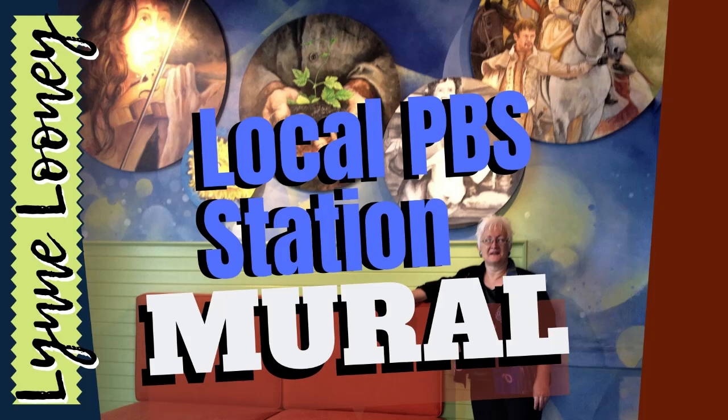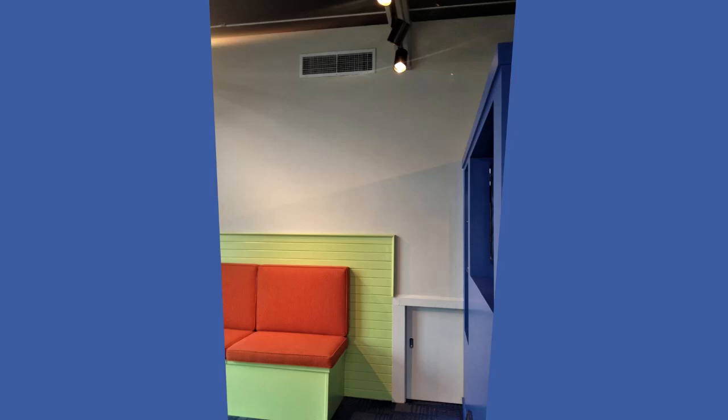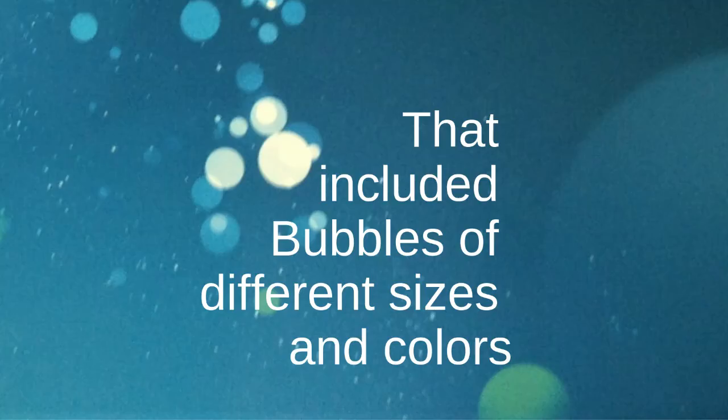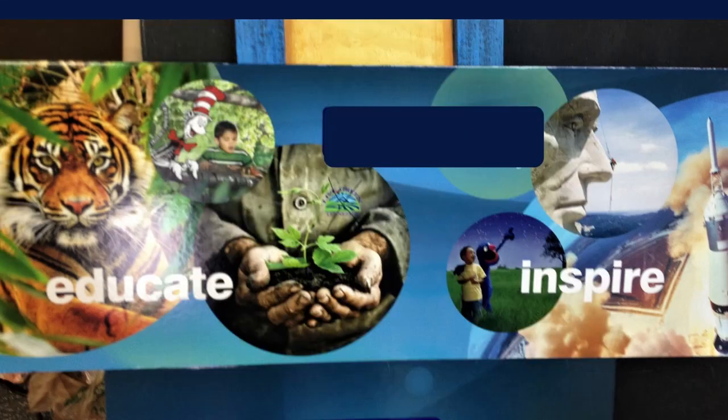In 2013, I was asked to create a mural idea for the foyer of the local PBS station in Cookeville, Tennessee. They wanted me to tie into the elements that were being used nationally throughout PBS stations, which included this bubble motif or circular motif, and then they had circles of the individual scenes from various programming.